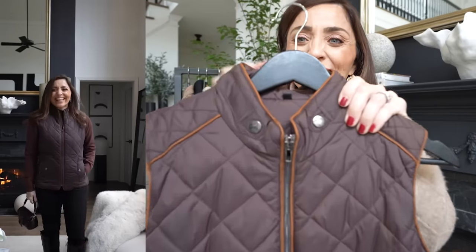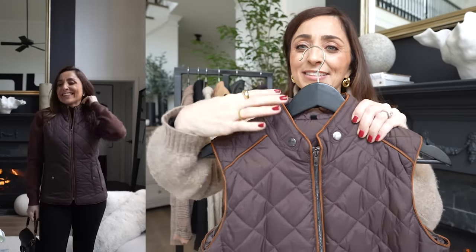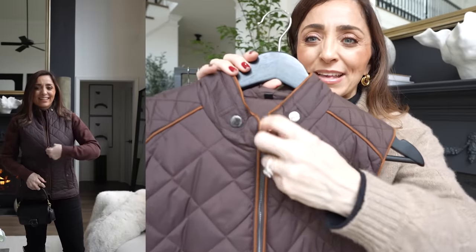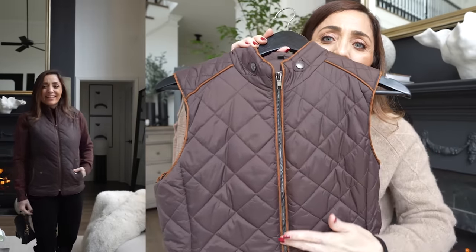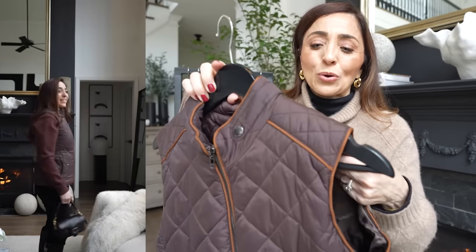I love this trim color and contrasting. This is like a caramel brown, and this is more of like a rich, deep chocolate brown. And it is just the most beautiful piece. And I love just the little details up here on the collar. You've got that contrast all the way down the zipper and on the shoulder.